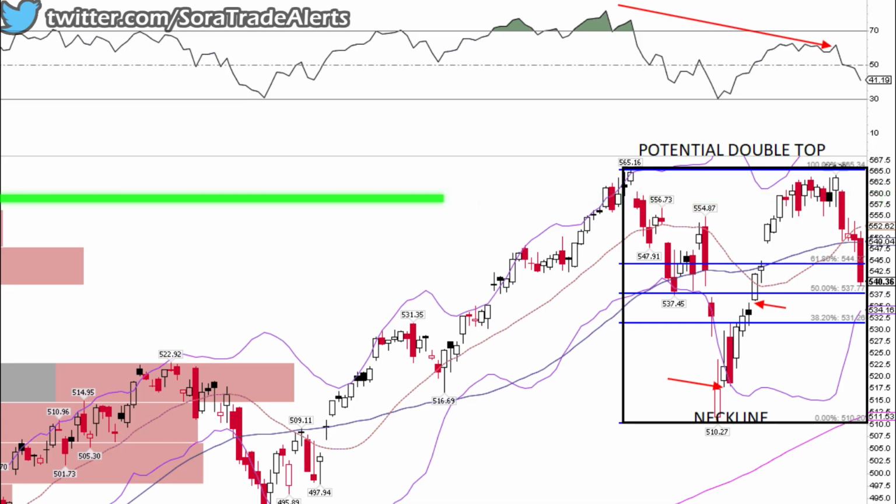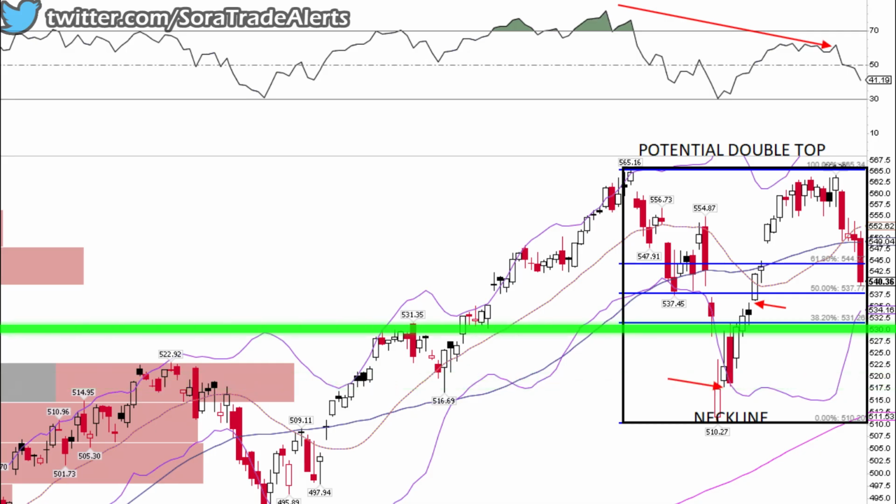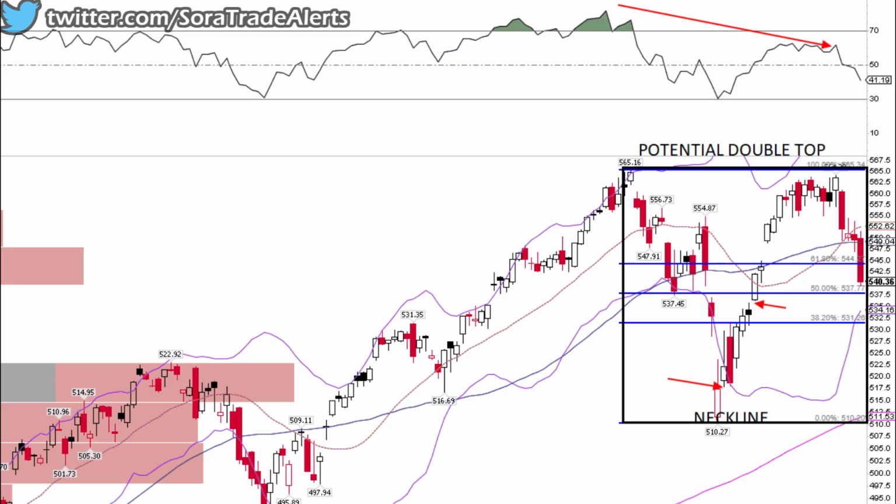I'm also eyeing a potential support at 518.78 if we lose the 530 level. So that's the game plan. Keep these levels on your charts and watch the price action carefully.